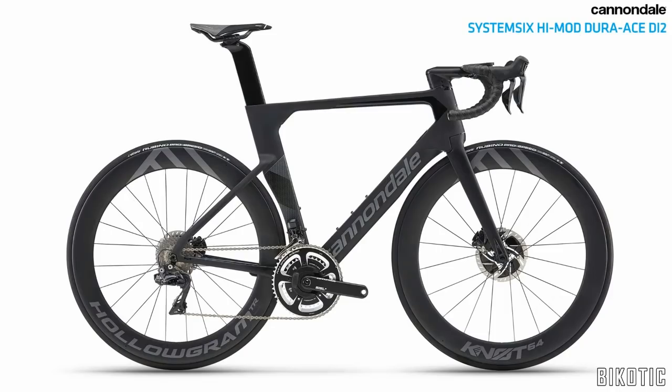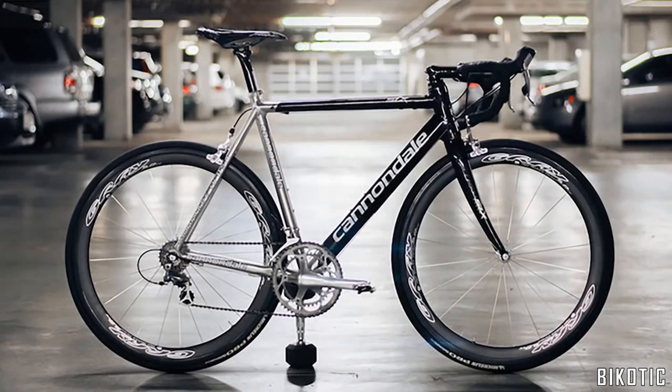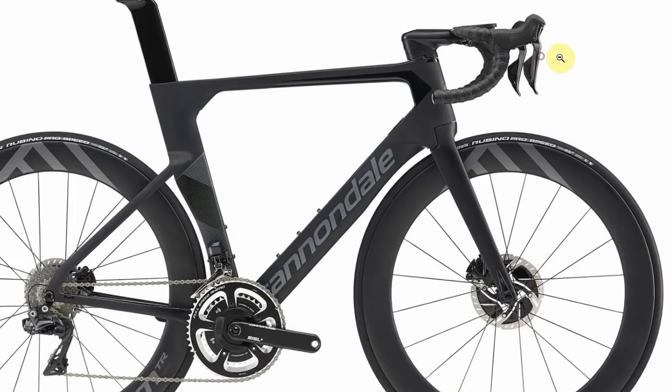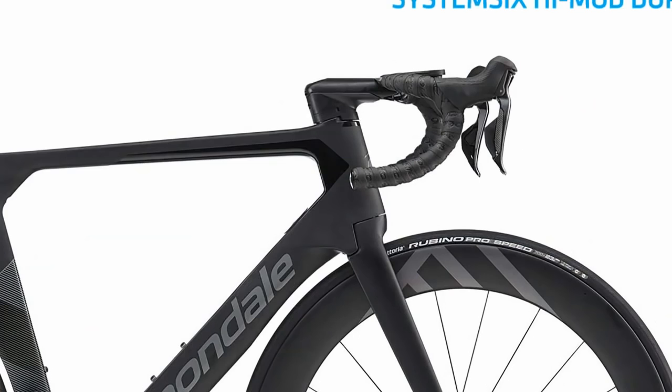And actually System 6 is a name that Cannondale have used before, and that was on this bike. Not sure when that was from, but some of you may have owned one of those. Let me know in the comments down below if it was any good. But this is the new one. Let's just zoom in here. Compare that to the Venge.